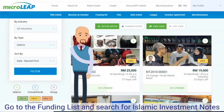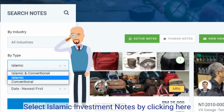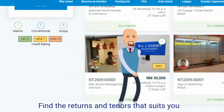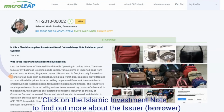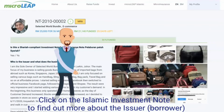Go to the funding list and search for Islamic investment notes. Select Islamic investment notes by clicking here. Find the returns and tenors that suits you. Click on the Islamic investment notes to find out more about the issuer or borrower.